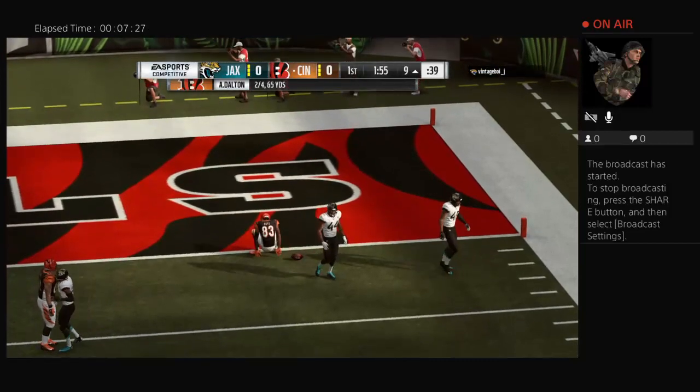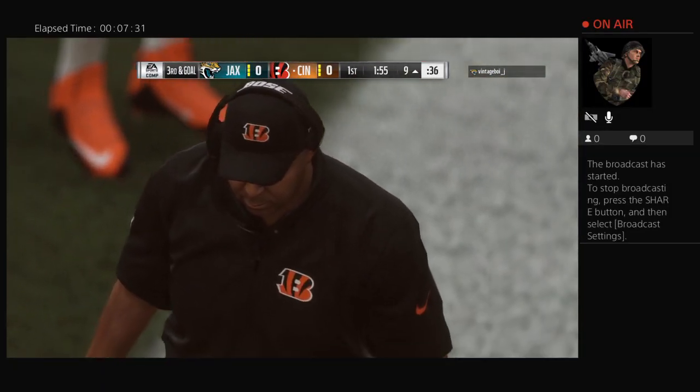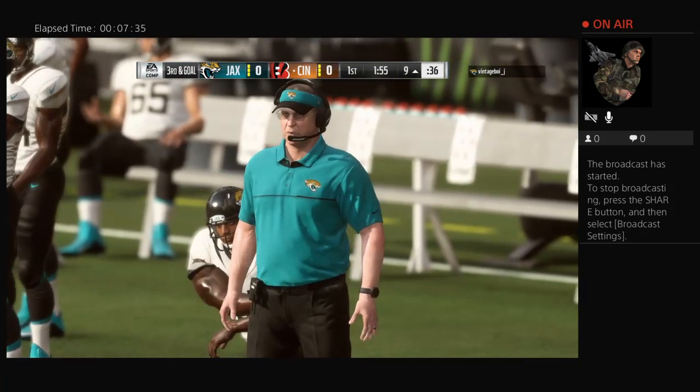Now a 2nd down throw for the end zone, but it's incomplete. A nice hit jars the ball free and brings up 3rd down.